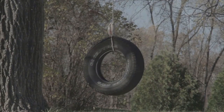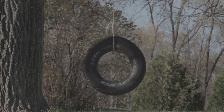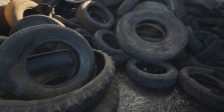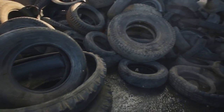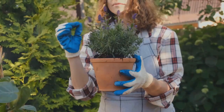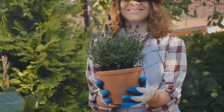First on our list, transform those old tires sitting in your garage into vibrant planters. With a bit of paint and some soil, your tires can be the new home to flourishing flowers or even your favorite herbs. Secondly, why not turn a disused ladder into a vertical garden? This is an excellent way to save space and add a rustic touch to your outdoor landscape. You can plant a variety of herbs or flowers on each rung for a beautiful living display.